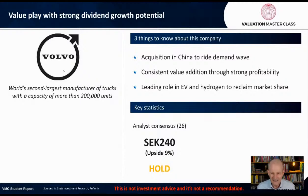There are 26 analysts covering the company, and its target price is a 9% upside, 240 Swedish kroner. And that's a hold recommendation based upon those analysts. So they're kind of neutral.